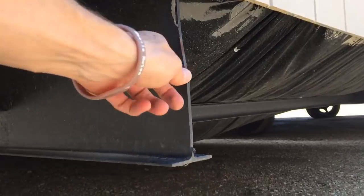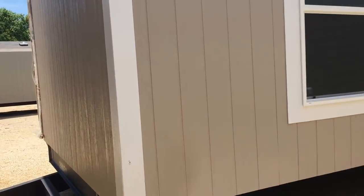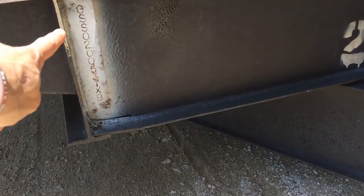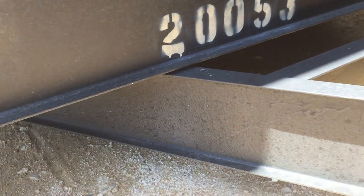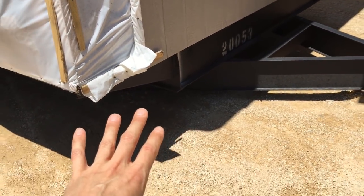This is a good example of the cross beams of a mobile home, just these big long I-beams going the entire length of the mobile home. Here's a mobile home tongue right at the front of the property. Depending on the dealer, you can see right here a good example of the VIN number. That's pressed right into the side of the steel plate. So this will be covered up by skirting of some kind at some point. But if the homeowner ever needs to get to that serial number, they can go ahead and find it there.